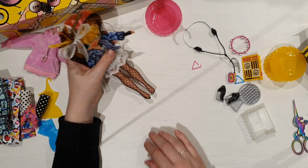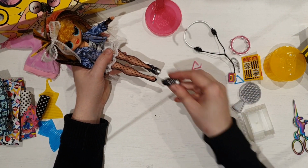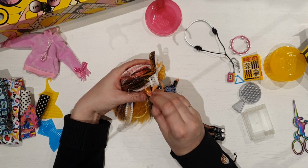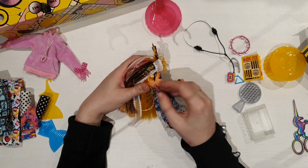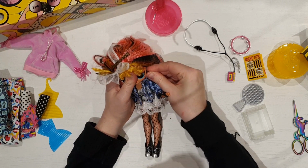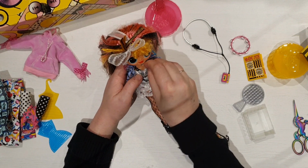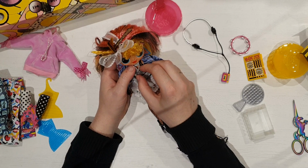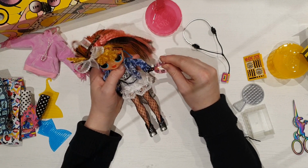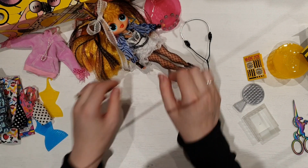Okay, let's pop your shoes on. Make sure that they're not necklace on. One necklace. And then we have our tambourine. That'll go in that hand. Hold on to it. And then we've got this watermelon as well, which we will put on in a second. So, I'm just throwing her everywhere.